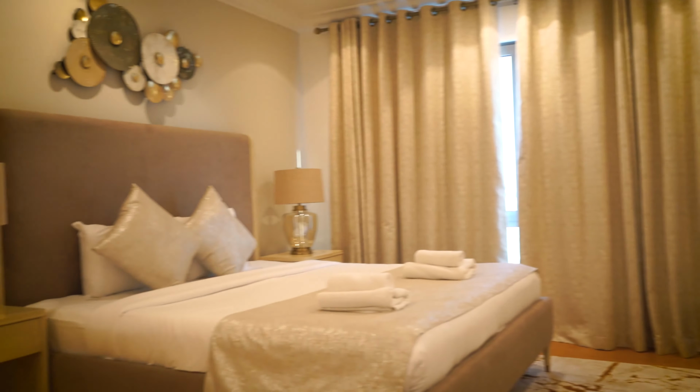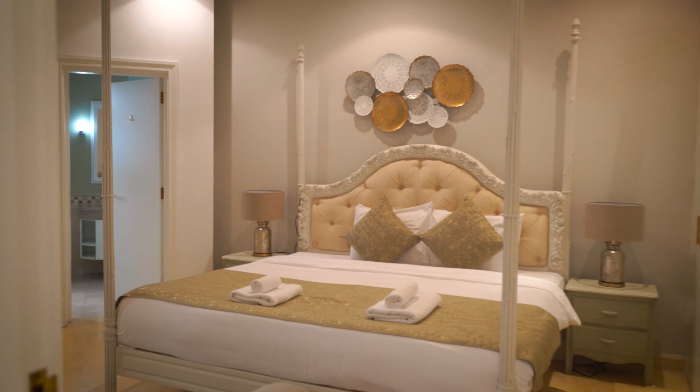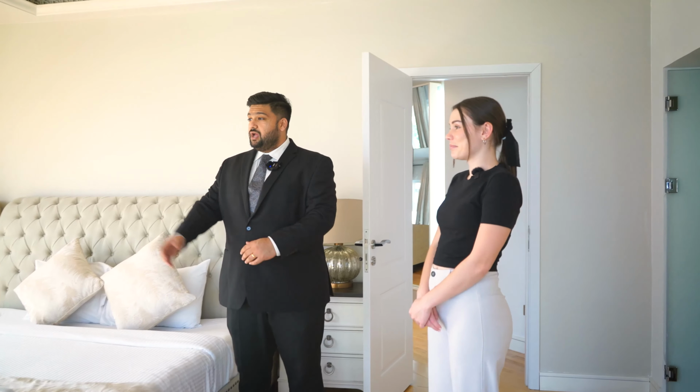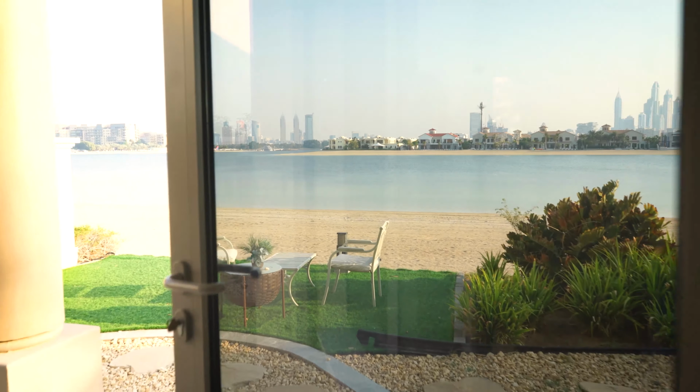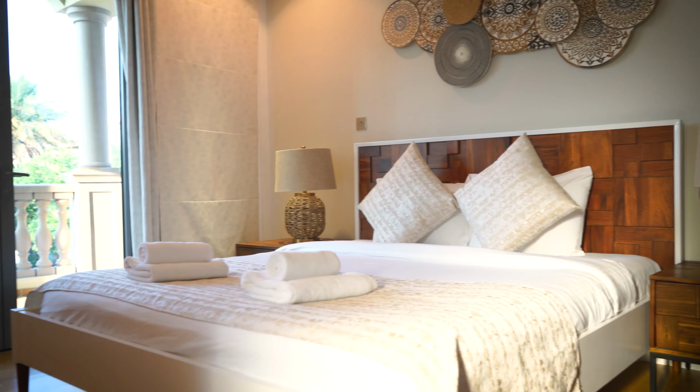Oh, wow, this view is incredible. Isn't it? And I know how much you told me about how you wanted to treat your guests, right? So, well, here it is. The first guest bedroom with its very own ensuite bathroom. And you just have a look at the view. I mean, you've got a fantastic sea view with the amazing marina skyline view. Just doesn't get any better than that.